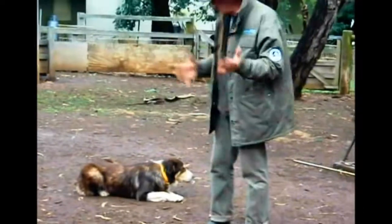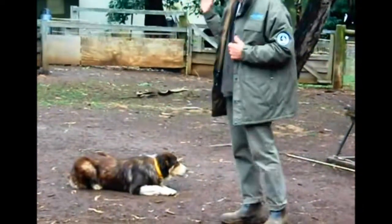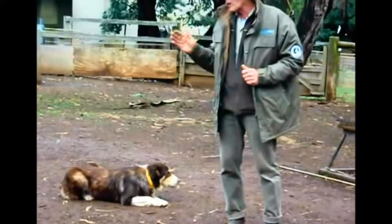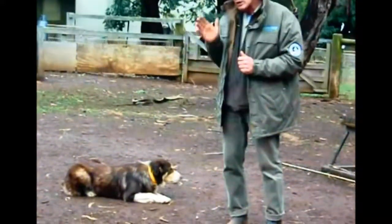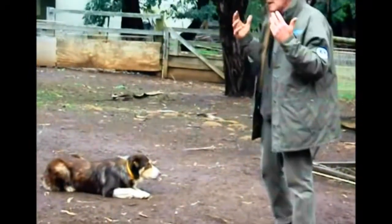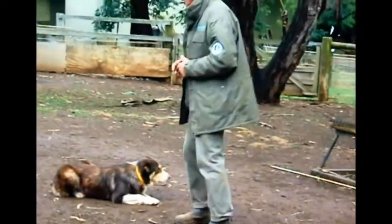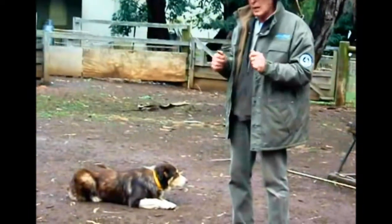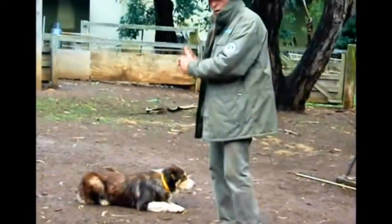And then all the time when you're training a dog, the hardest thing to get, especially on a young dog, is to get it to stop. And when you say stop, you mean stop. You don't want it to stop and then creep another 20 or 30 metres. And not only that, when the sheep are moving, the old timers used to say, you stop the dog. And when the sheep are stopped, move the dog.